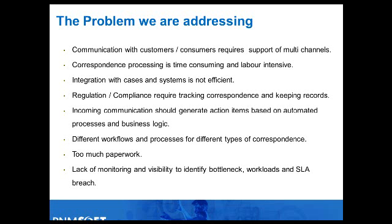Especially in the finance industry, regulation from the FSA and other such bodies means that there is an important requirement to keep track of correspondence and any record keeping, and that incoming and generated communication should be based on process and business rules, and the automation of that can remove huge amounts of time and cost from the process. Different workflows and processes can support different types of correspondence, and we'll talk in the presentation about everything from managing checks that are coming into an organisation through to complaints or any type of correspondence that supports customer service.